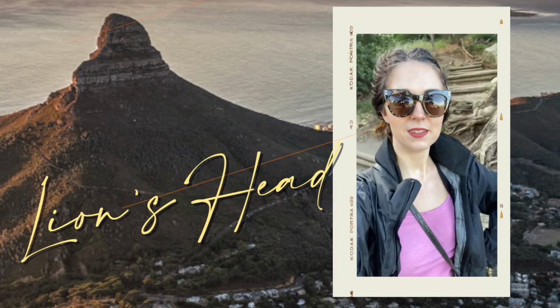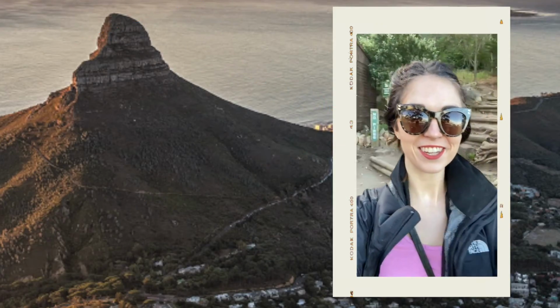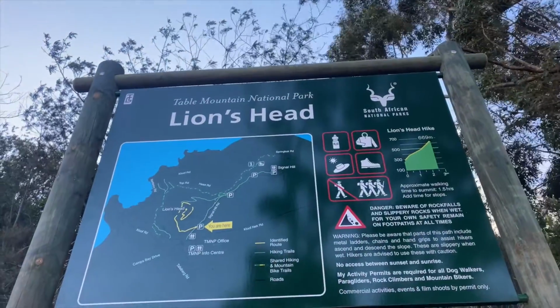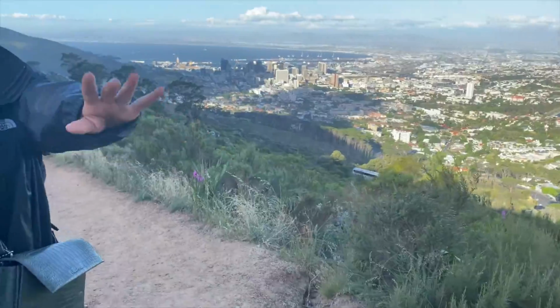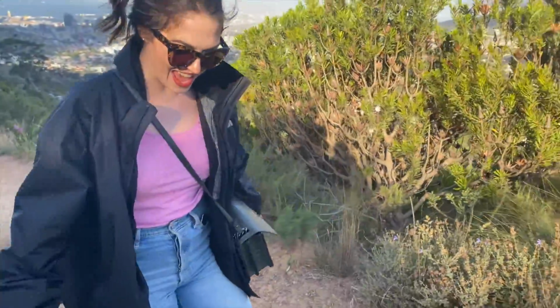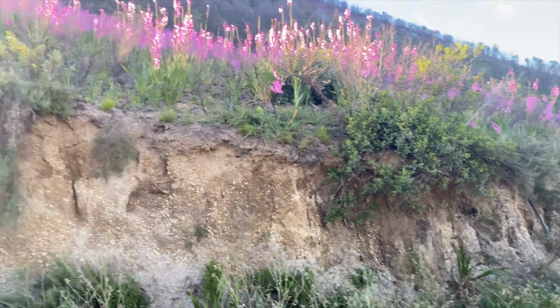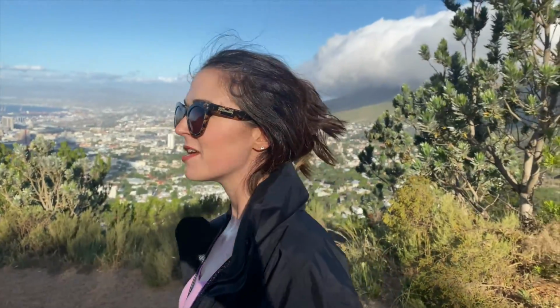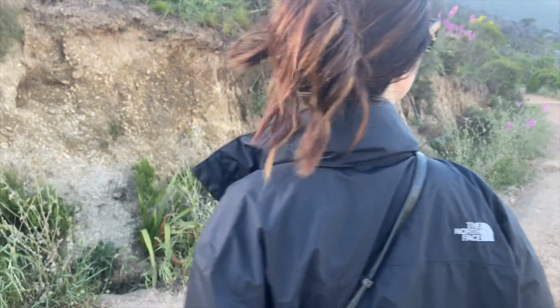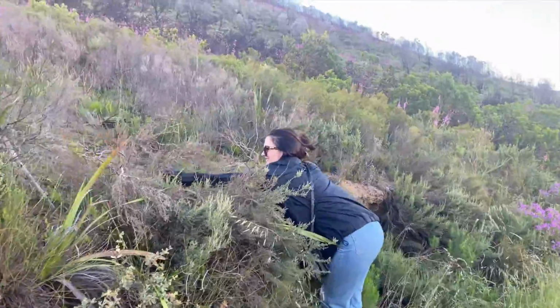Great. We're about to climb up the Lion's Head Mountain. It's freaking cold here. Oh, don't fall, cameraman! Watch that step. They call this a walk. So, a steep walk. Wow, look at all these flowers. I want to climb up there. Possible? I'm off of the ground. Just love the ground.